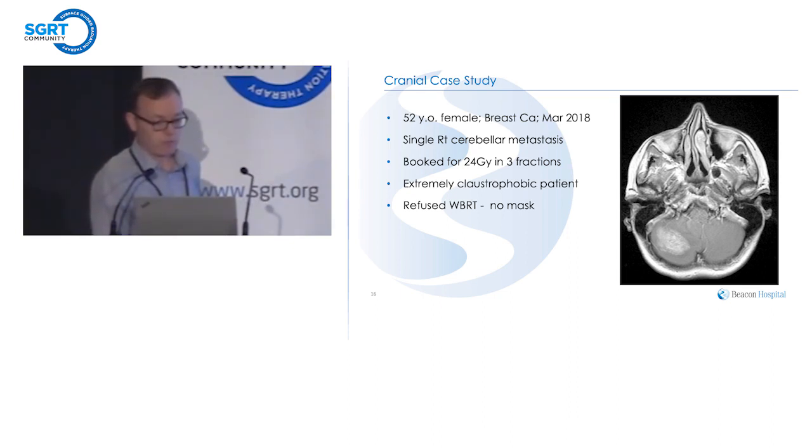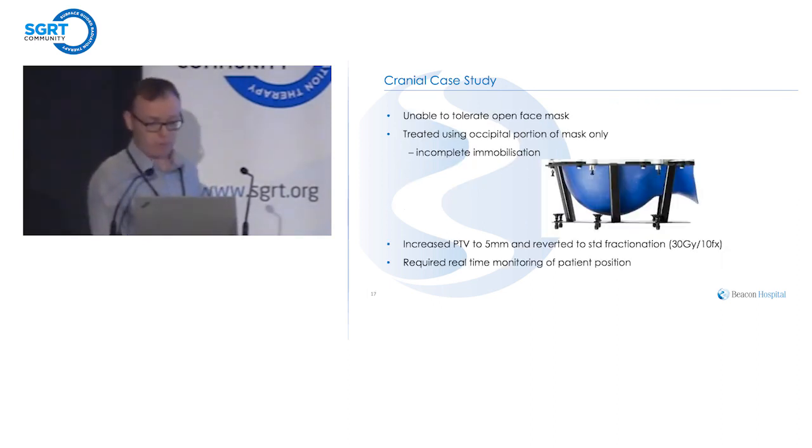Unfortunately, this patient was extraordinarily claustrophobic, and she was adamant she wasn't having whole brain radiotherapy, but was also adamant she wasn't having a mask made. So that put us in a bit of a bind. We tried an open face mask. She couldn't tolerate that either. So we used a double shell positioning mask from Macromedics. We treated her using just the occipital part of the mask only. So we had a very incomplete immobilization.